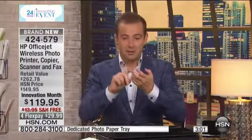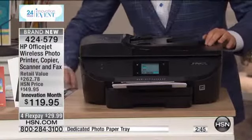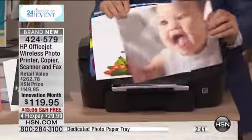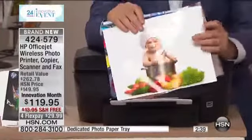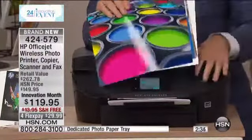Auto document feeder, double-sided printing, the lowest cost printing of any printer we feature at HSN. Most folks that buy this printer will spend no more than $36 to $60 per year on ink. It gives you lab quality images, which honestly, when we say lab quality, we mean lab quality. You talk about faster printing, this does it. You talk about anti-jam technology, this has it.